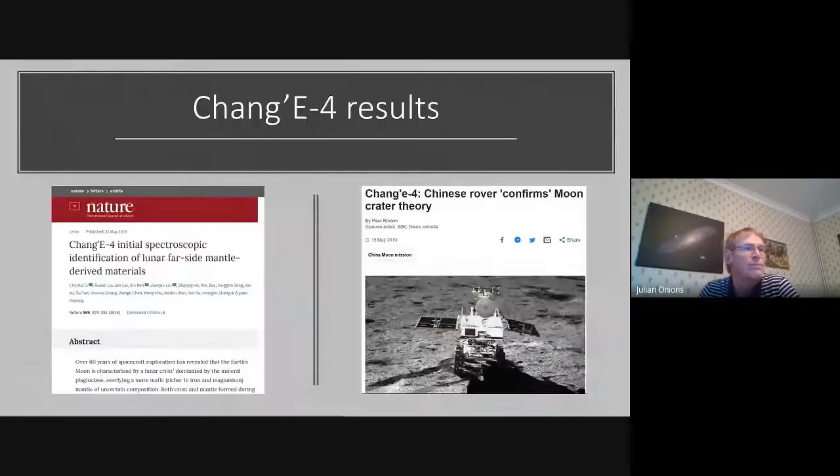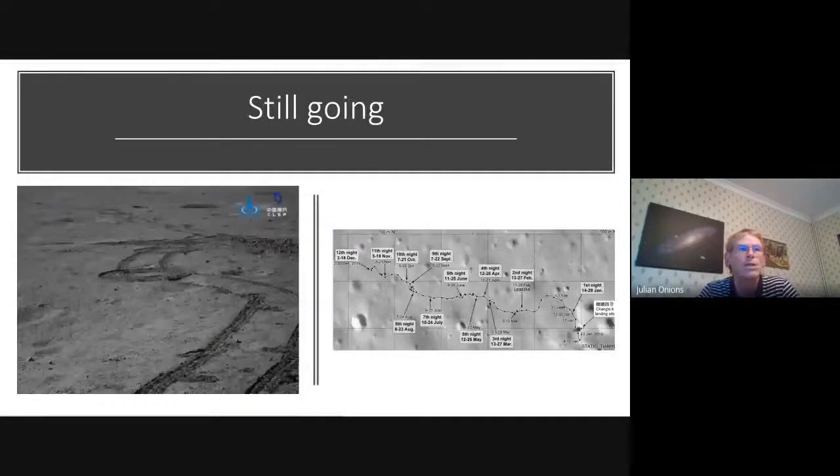And it's actually done some reasonable science. We've got a Nature paper here of initial spectroscopic material, and they are trying to understand why the far side of the moon is so different to the near side. And I haven't looked more recently, but up till certainly December last year, it was still trogging across the far side of the moon. Because you get 14 days of night and 14 days of day on the moon as it does its dance around the Earth, Yutu-2 shuts down over the night and then wakes up when the sun is back in the sky, charges up its solar panels, and then it trundles off for a bit of an explore around, and then it shuts down again overnight. And you know, it's done quite well there. So since January 2019 to December 2019, it's made quite a lot of progress.